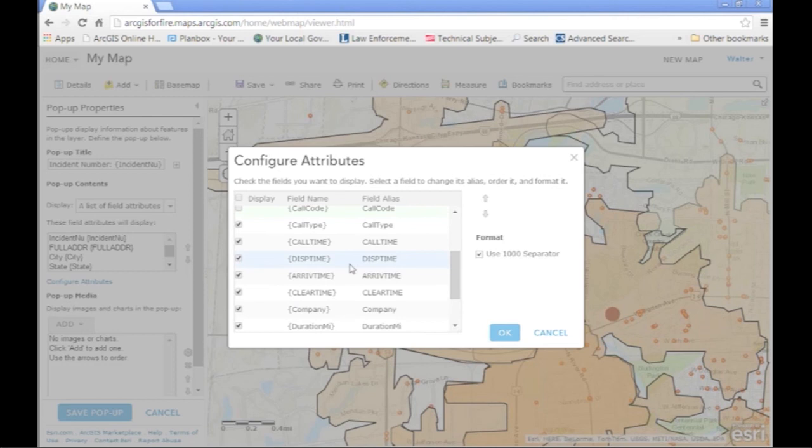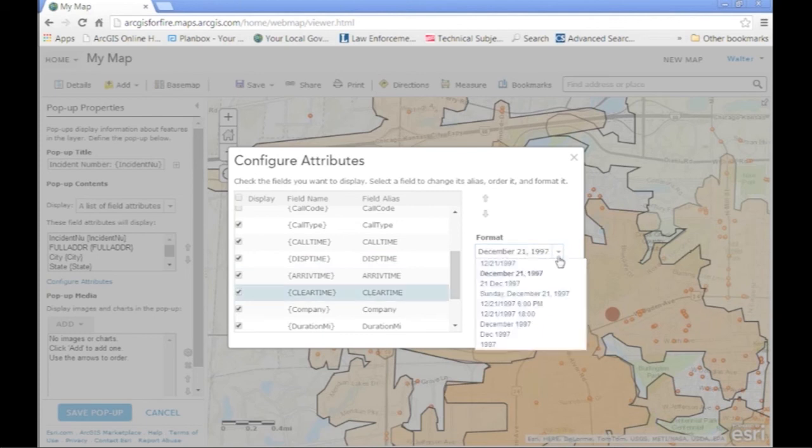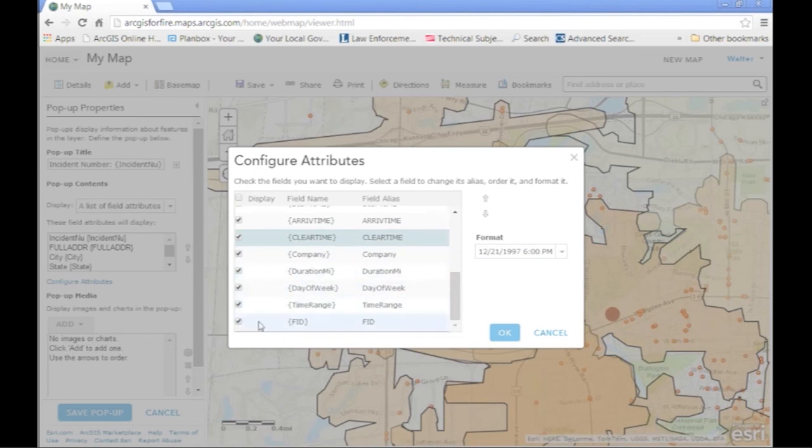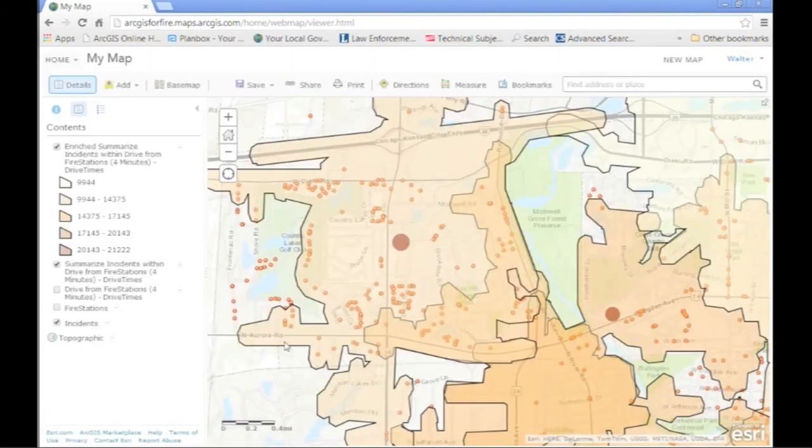And similar to what John did, for the call time, we want to display this in both the date and time format. We're going to do that for the call time, the dispatch time, the time the first company arrived, and the time the event was cleared. We're going to leave the company name on there, their number, and we're going to leave the duration of the incident, the day of the week, the time range, but we're going to turn off the feature ID number. And save that.